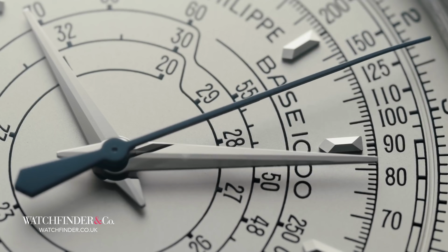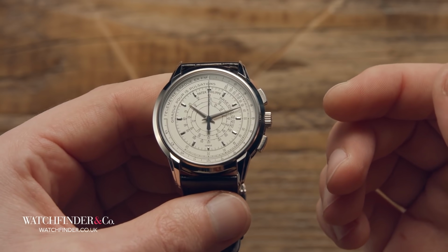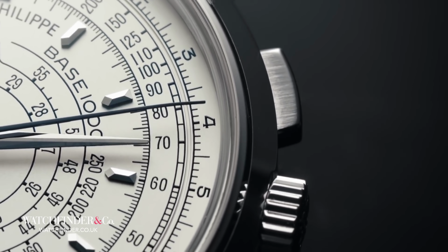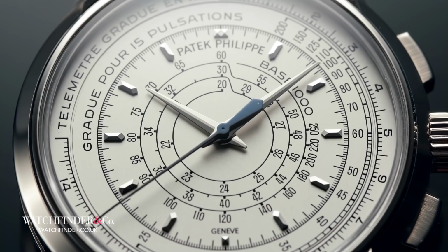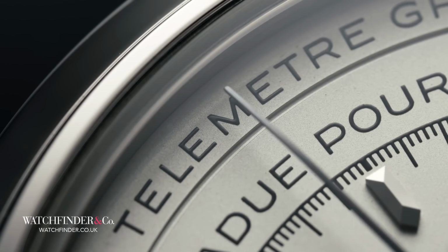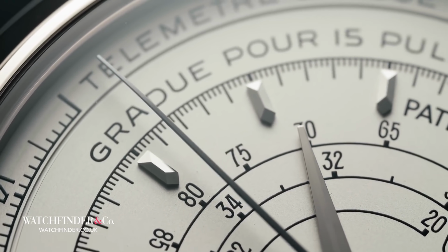So how about this to up the ante? Using a chronograph not just to measure time, but distance. We've seen how a chronograph, alongside a tachymeter, can measure speed, a scale of intervals per unit like miles per hour, measured over a single unit, like a mile. But the telemeter takes it to a whole new level by being able to tell you how far something is away from you.